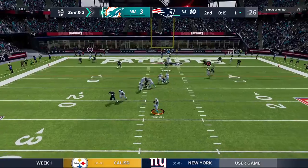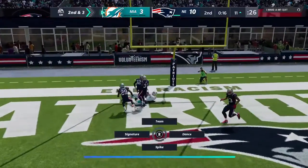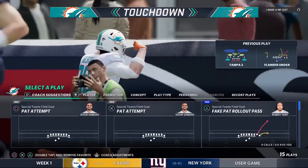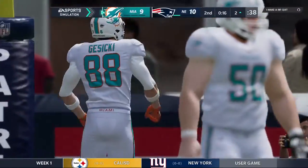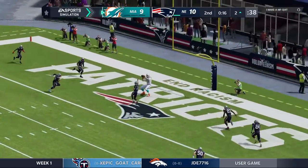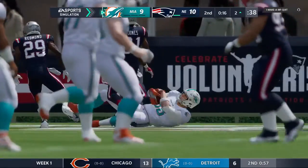Again, they will throw it with Tagovailoa. And he's got his tight end, Gesicki, in the end zone. Touchdown, Dolphins. Get it! Mike Gesicki, as the first half is winding down. And the Dolphins are an extra point away from tying up this football game.